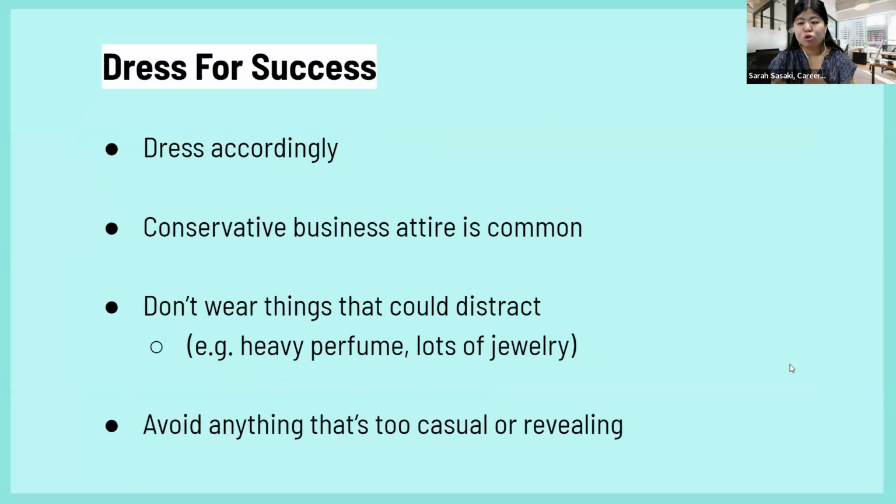And so, dressing for success. Make sure to dress accordingly. I would recommend conservative business attire, that's usually common. I'll share some picture examples of what that looks like in the next few slides. I do recommend not wearing things that could be distracting, especially very heavy perfume or cologne or lots of jewelry. Again, we want to keep the focus on you, on what experiences you're bringing, versus the employer being distracted by these other factors. And again, I recommend avoiding anything that's too casual or revealing.